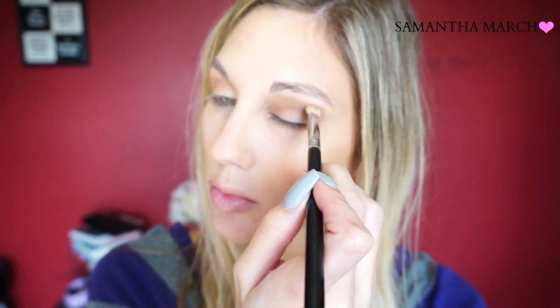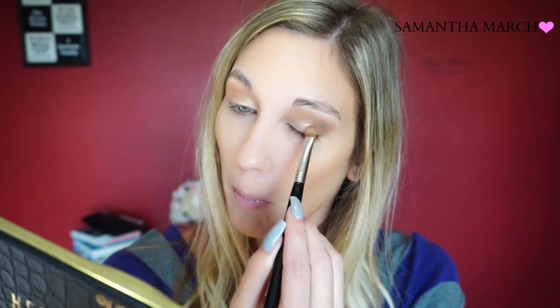And then again, I'll pick up the Sigma E54 and the shade Bliss, and I'll place that right into the inner part of my eyes just to kind of brighten the whole look up, leaving the outer V and everything alone so those shadows can do their own thing. This is just to kind of give a pop to the inner part of the eye.